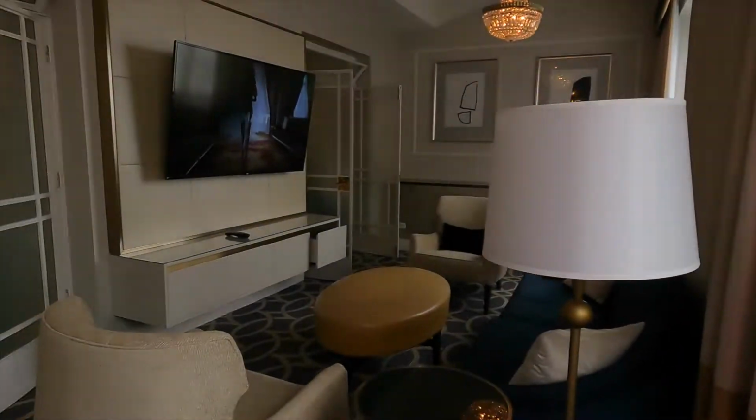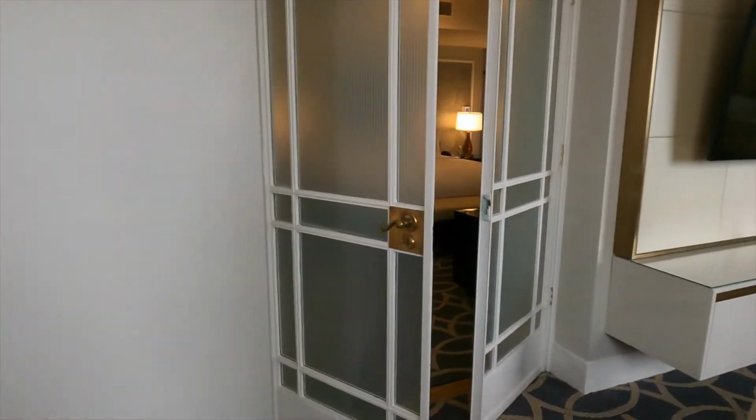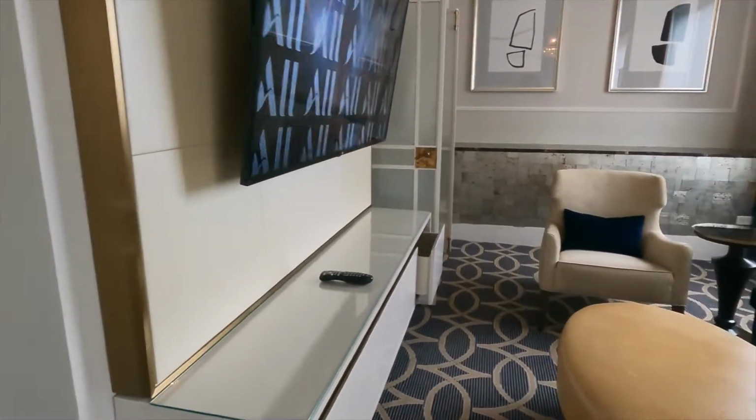So this is the Junior King Suite. Hope you enjoy that. Now we're going to check out the Fairmont Gold Lounge.